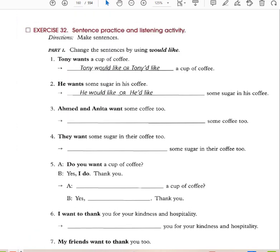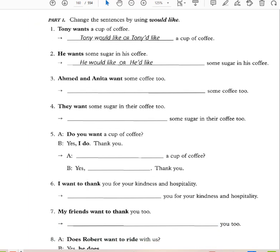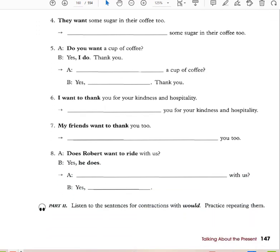So here, Ahmed and Anita want some coffee. Ahmed and Anita would like some coffee. They would like some sugar in their coffee. Would you like a cup of coffee? Yes, I would. Thank you. Would you thank them for their kindness and hospitality? My friends would like to thank you.